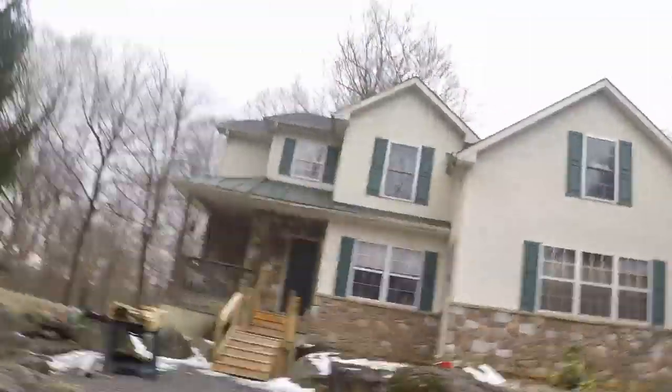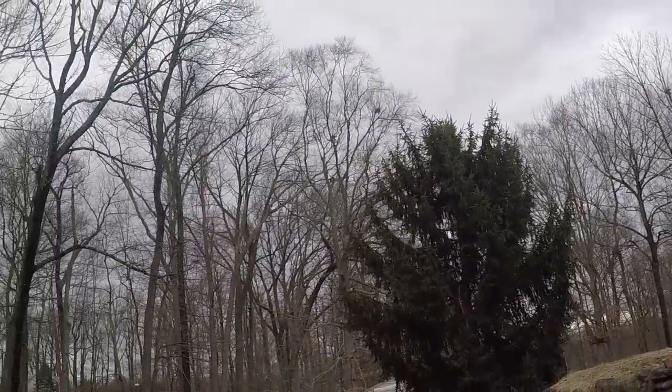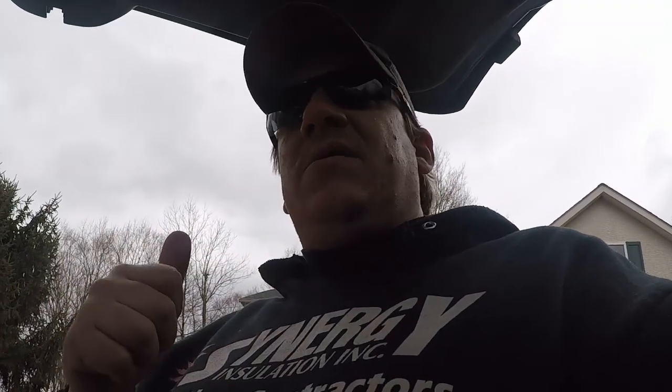Okay, guys, if the wind noise gets a little bad in this last clip, I apologize, but as you can see by the clouds, we're supposed to get another really bad shot of Arctic weather within the next 24 hours. So I want to get this stuff out of the truck, get it into the basement so we can tag it in a nice warm dry place.